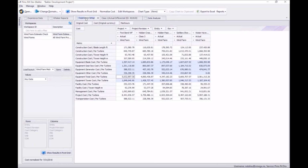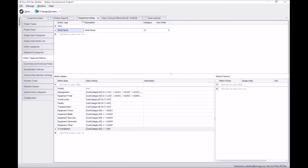I would go into a form that we have called Experience Setup, and I have already pre-selected for our wind farm portfolio. Down here, we have our metric basis for the wind farms. So we have our project, management, equipment total, etc. Our transmission line is located here, and it has to do with the cost category plus 106. So all that data is stored in there. And on the right is where I will create my very own metric based off the base.